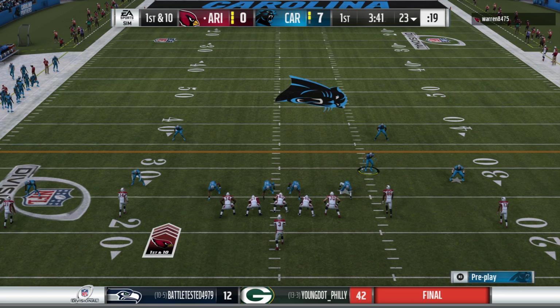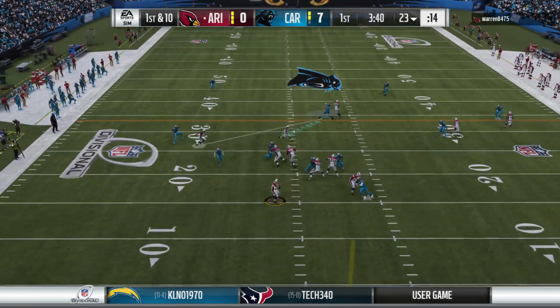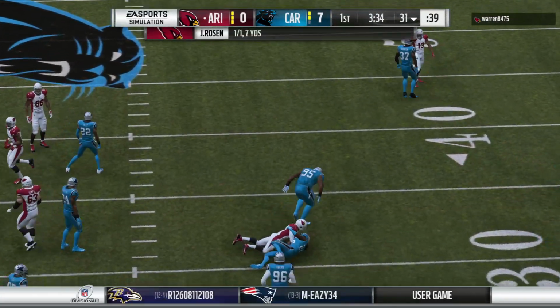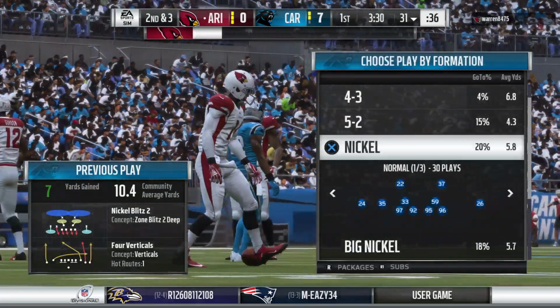All right, here we go. They'll look to throw on 1st down with Josh Rosen. He completes it to Nelson. And they'll take him down at the 31-yard line. 7 yards, the pickup on the pitch and catch.